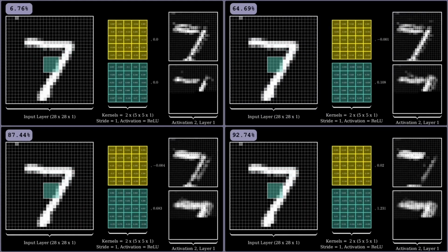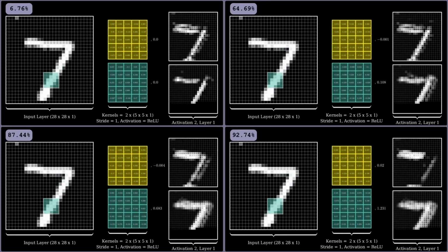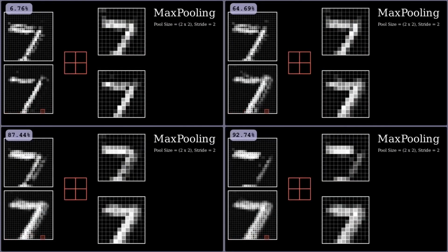Let me ask you, are you ready to dive into the world of convolutional neural networks? We've captured the same model at 4 different stages of training, so you can see how it gradually improves with each epoch, or in other words, each time it trains.